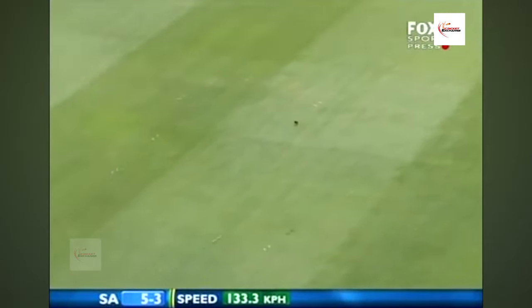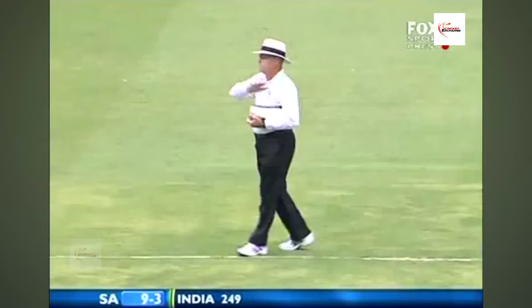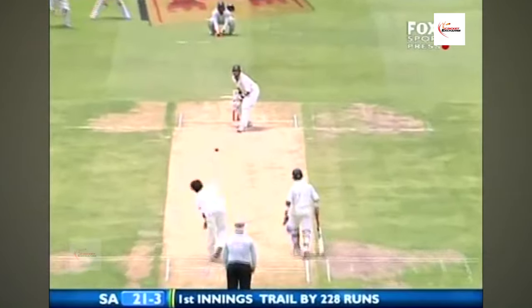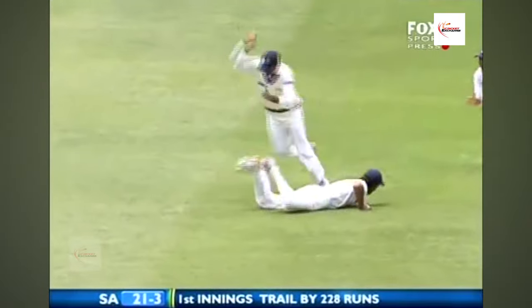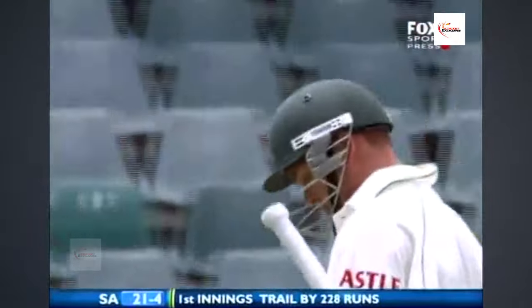Now that's adding insult to injury. Pitched up, beautifully struck down the ground. Edge and taken. The breakthrough so quickly after lunch. Sreesanth's on fire. He's got 3. Kallis, the big fish, goes. And South Africa, 21 for 4.